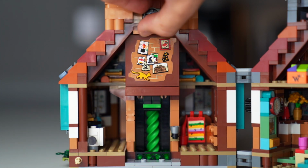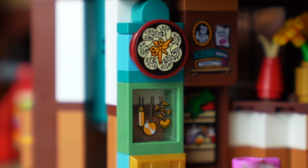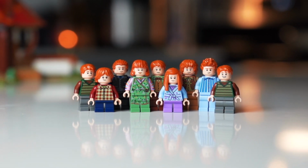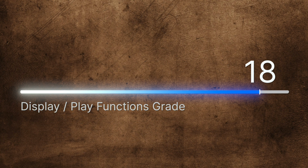There's also a good amount of play functions throughout the set. You have the usable Floo network, the self-washing dishes, which is one of my favorite parts of the set, and then the working Weasley clock. You also get the full Weasley family, so there is a lot of fun and play that can be had with this set. I think the display and play functions on this set is one of the stronger categories for the Burrow, so I'm going to put the display at 9, the play functions at 9 as well. So that is a total grade out of 20 of 18.